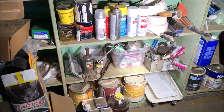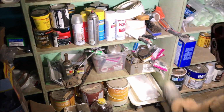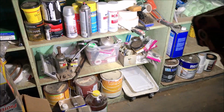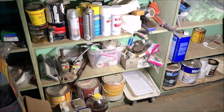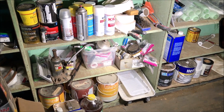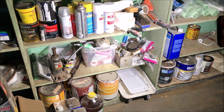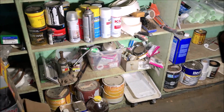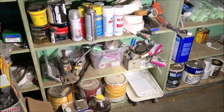Plumbing. That one little box there. That little box? That's out of a Donkey Kong cocktail table, I think. Why did you steal that? Because it's full of fittings. Okay, all right, the fittings. I might have to repurpose that again whenever I fix my Donkey Kong cocktail.